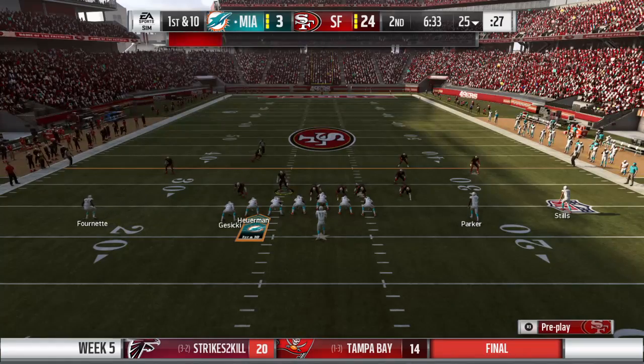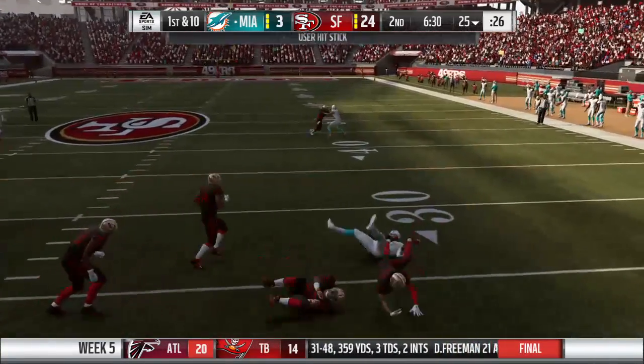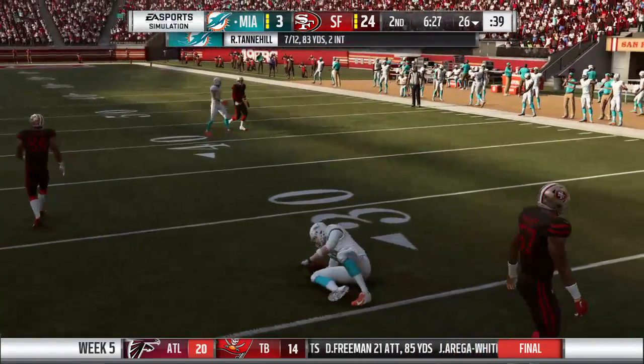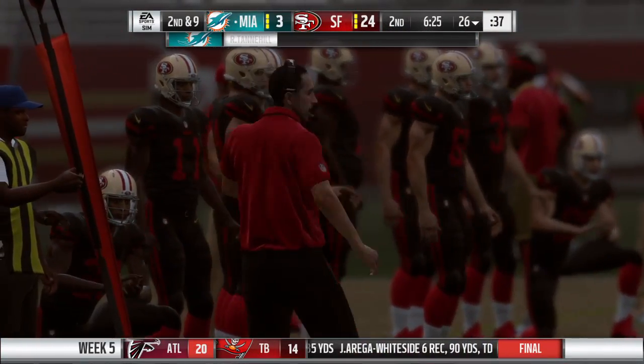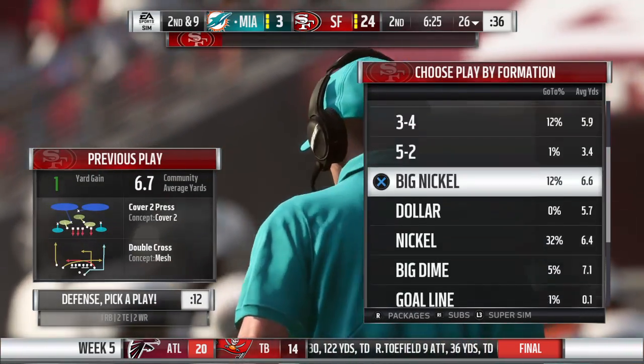Maybe you go away from him a little bit now, but the bottom line is he hasn't touched it enough to make a difference. Well, they haven't established that running game yet. The question is, will they? And he's able to get up here to the 26. Just a yard on the catch there. It'll be 2nd and 9.